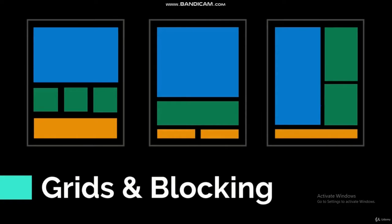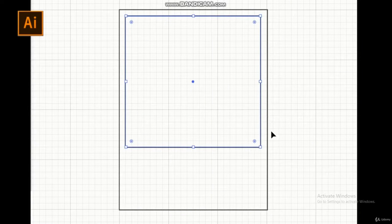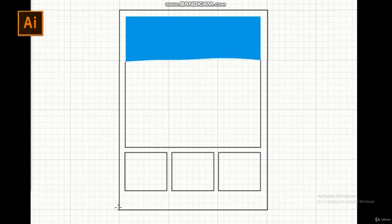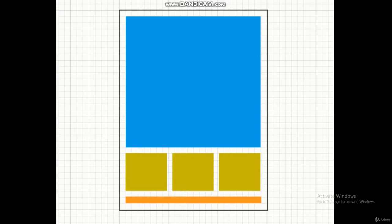Grids are amazing guides for designers, and they can come in many different shapes and sizes. They allow us to set up even spacing between elements. Take for instance these 3 boxes. Lining them up with my eye, I can get kind of close, but lining it up on the grid system really helps make them look concise and structured.